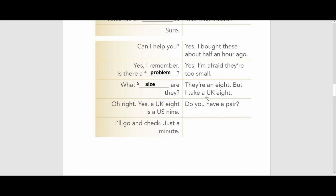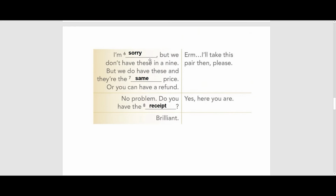У вас есть пара кроссовок? Я сейчас пойду и проверю. Подождите минуточку. Извините, но у нас нет этих кроссовок девятого размера. Но у нас есть вот такие, и они по точно такой же цене. Или же вы можете запросить возврат денег, то есть have a refund. Дословно эта фраза означает получить возврат денег.